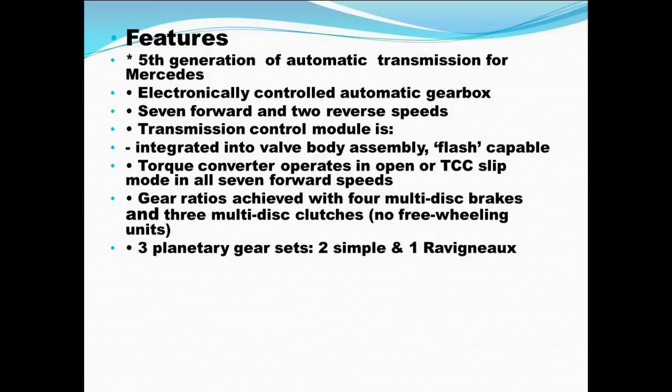And so a lot of guys have been really apprehensive to even jump into these 722.9s because of that. The other thing you need to be aware of is the units that you get, in other words, when you get a new or rebuilt Mercedes transmission, or what they call a plate assembly, which is basically the valve body and the TCM. That valve body and TCM will not just fit in any vehicle.